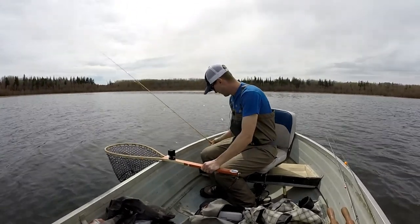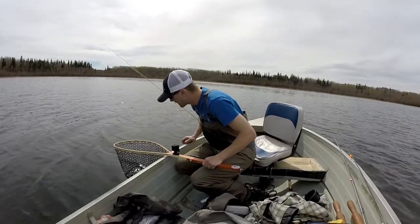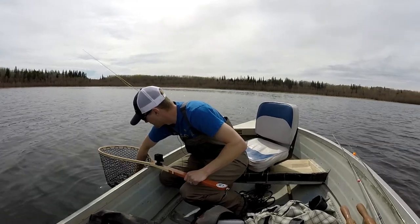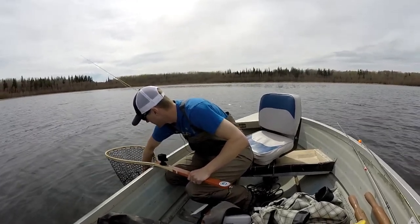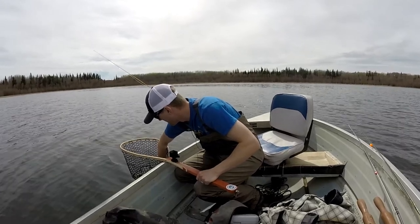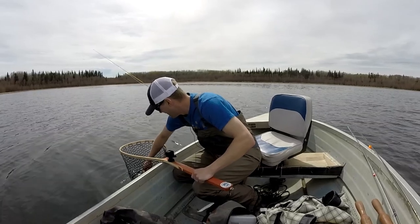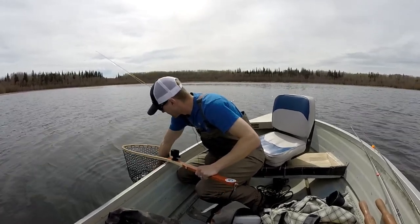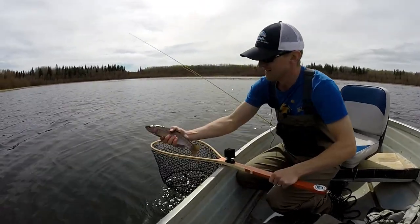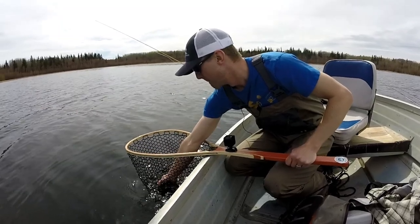Yeah, I think it's important in this pre-turnover type condition that you actually cover some water. You know, in cold water, I don't think you get those areas of the lake where every fish is in one spot. They're going to be in similar structure types, but they're going to be spread out. Yeah, you're right. We fished a few different shoals today, a few different weed edges, oh, beauty. And some had fish and some didn't. So don't get set in one spot.